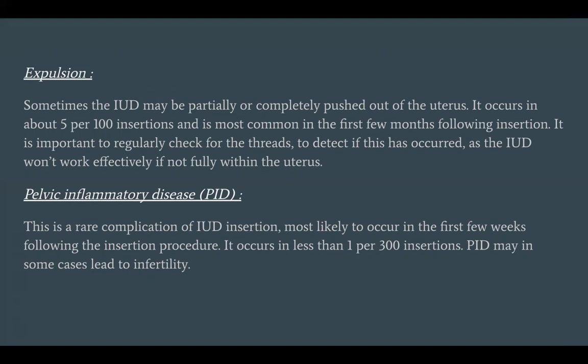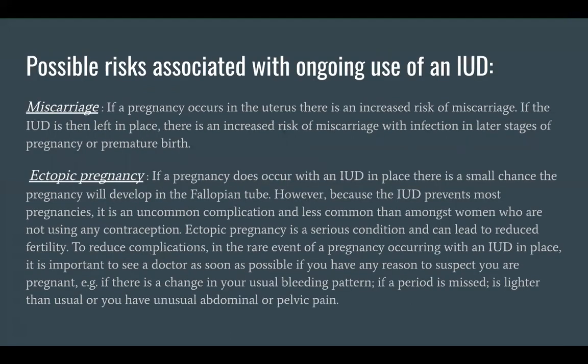PID. Pelvic inflammatory disease is a rare complication of IUD insertion, most likely to occur in the first few weeks following the insertion procedure. It occurs in less than 1 per 300 insertions. PID may, in some cases, lead to infertility. Miscarriage. If a pregnancy occurs in the uterus, there is an increased risk of miscarriage. If the IUD is then left in place, there's an increased risk of miscarriage with infection in later stages of pregnancy or premature births. Ectopic pregnancy.